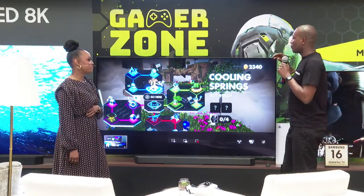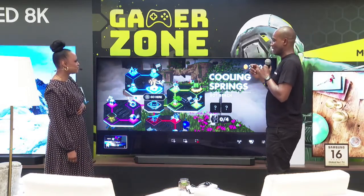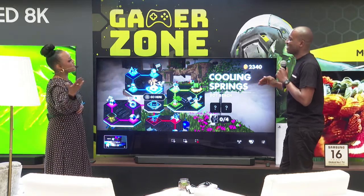Good. Now, the difference between a 4K and an 8K is about the resolution. We are talking about 33 million pixels. Please repeat that? 33 million pixels. So why do I need that, honestly?